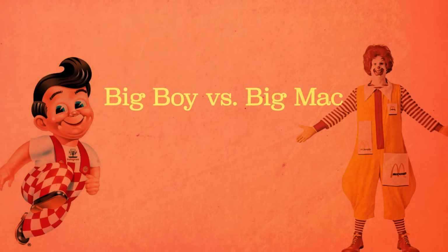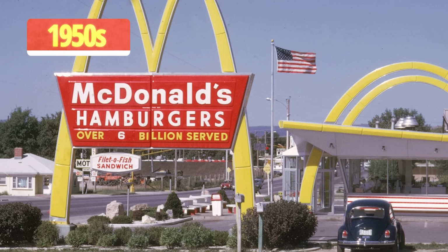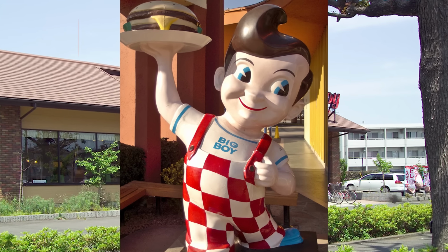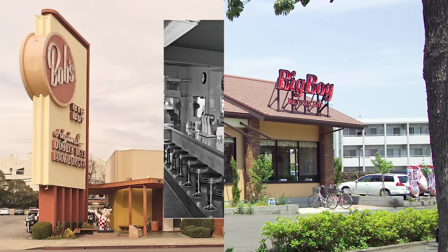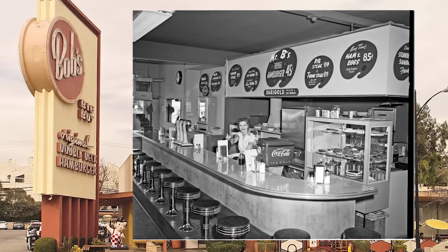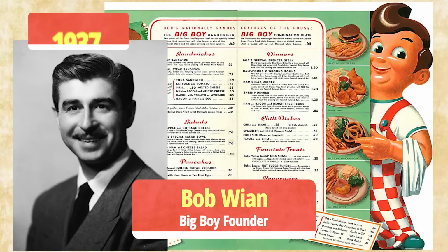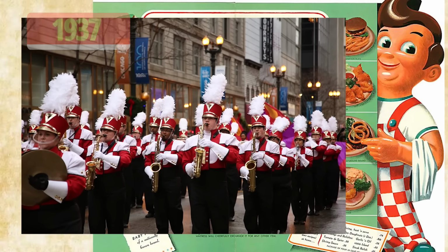When McDonald's was first getting its footing in the restaurant game in the 1950s, they extracted both stiff competition and genuine inspiration from one of the more prominent restaurants at the time, Bob's Big Boy. Founded in 1936 in California, Bob's Big Boy had established a comfortable reputation of serving delicious food while expanding across the country. Big Boy founder Bob Wian is believed to have created the first double-decker sandwich at the restaurant in 1937 at the request of a hungry marching band.